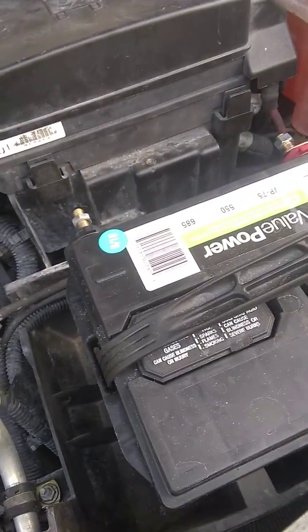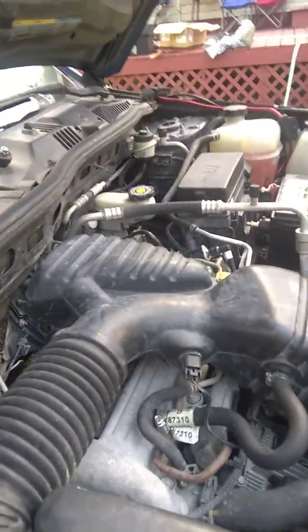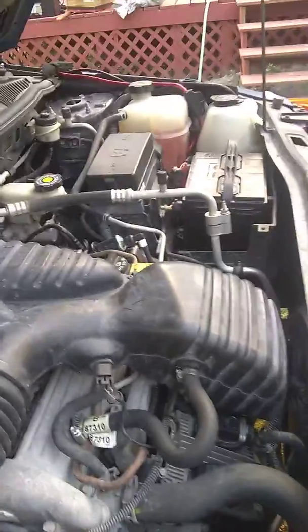The story is, I had a battery from Walmart, a Valucraft. I bought it brand new a month ago, and the battery died in 2 weeks. Well, come to find out, I thought the battery or the alternator was playing games with me. So I got a replacement battery. And next thing you know, as of yesterday, I went to go put gas in my car.